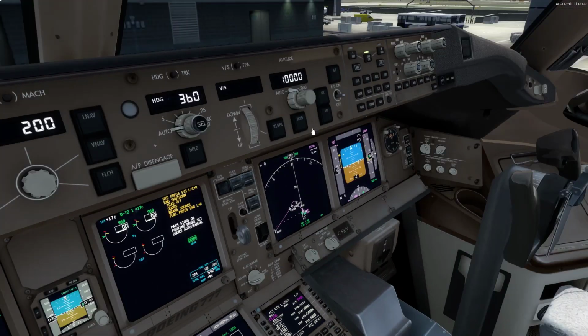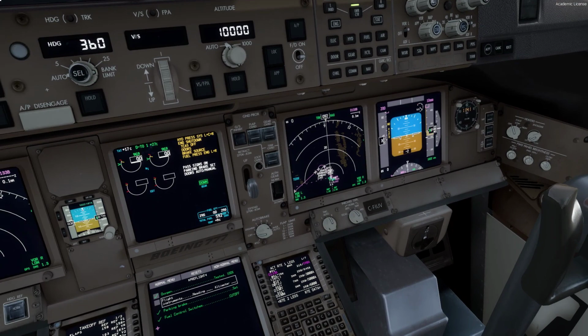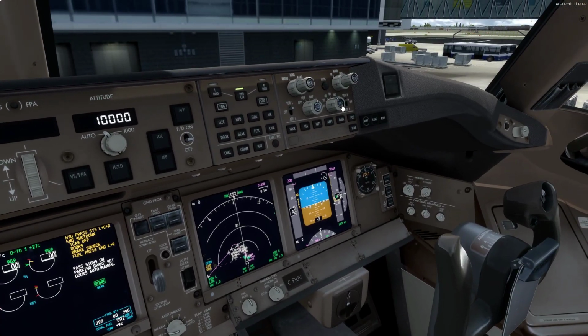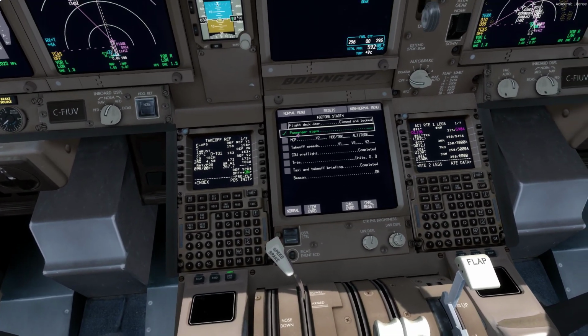And weather, VORs, data, and terrain. There we go. And traffic can come on, even though TCAS is off at the moment. Right, flight instruments are checked.